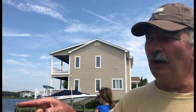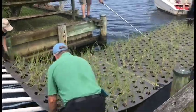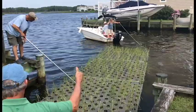And by floating the wetlands, the root system will grow. These are native plants. They'll grow, and the root system itself absorbs the nutrient phosphorus out of the water and puts it up in the greens. And we're going to deploy them to all of our canals. We have 28 dead-end canals. Hopefully that'll help improve that.